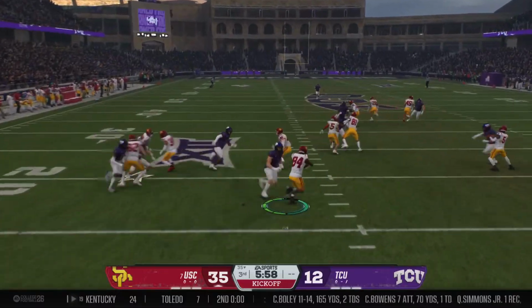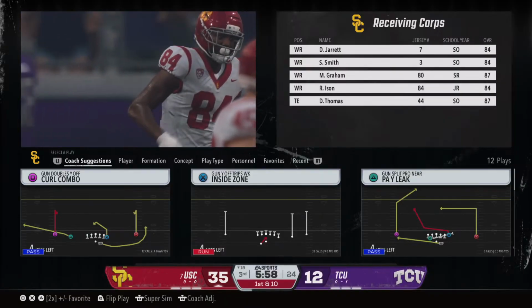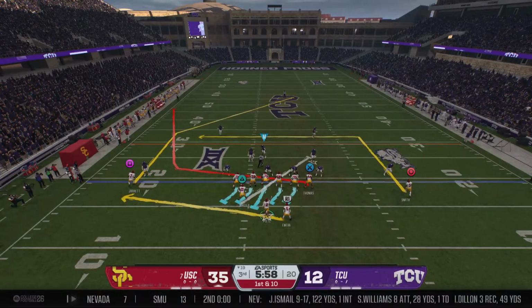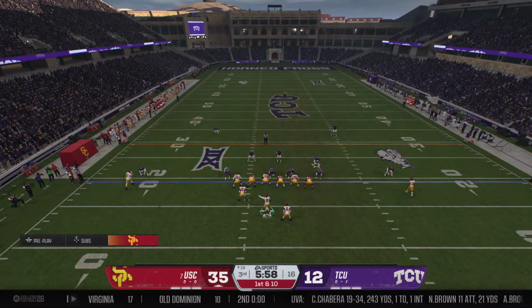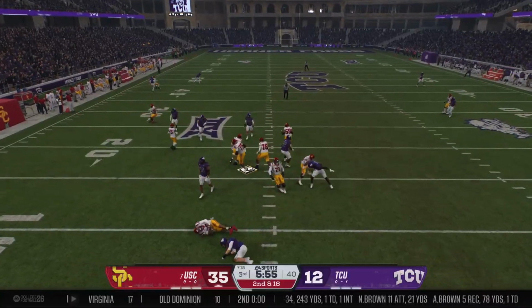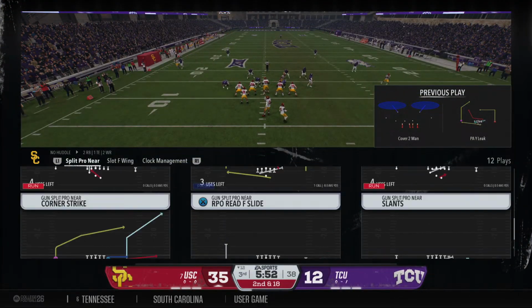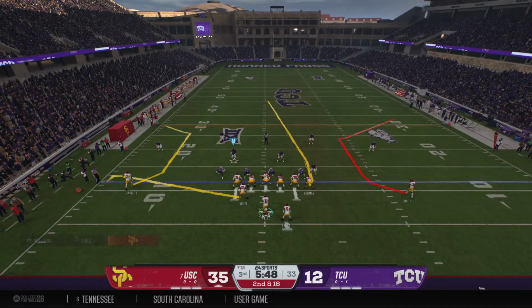On the run from inside his own 5. Really disciplined job by the coverage unit to get down there and make the stop at the 19. And guys, USC has the ball back and sending the offense onto the field. Not sure they had to adjust much as they'll try to build on this one. And the quarterback caught up to and sacked at the 12. The Trojans have put themselves in dire straits after that last play at 2nd and a mile.